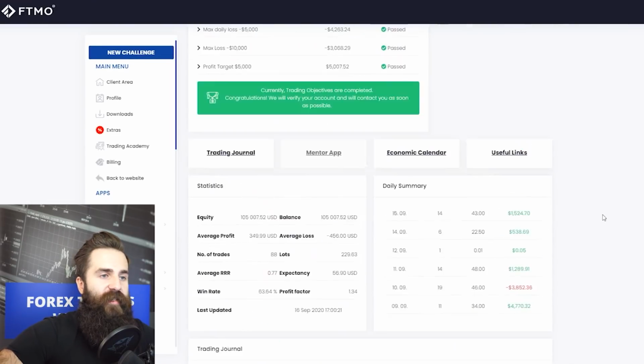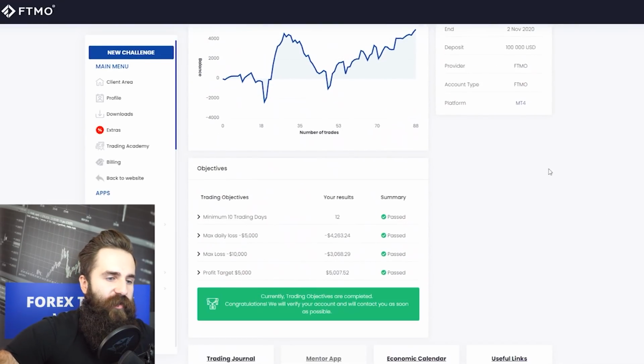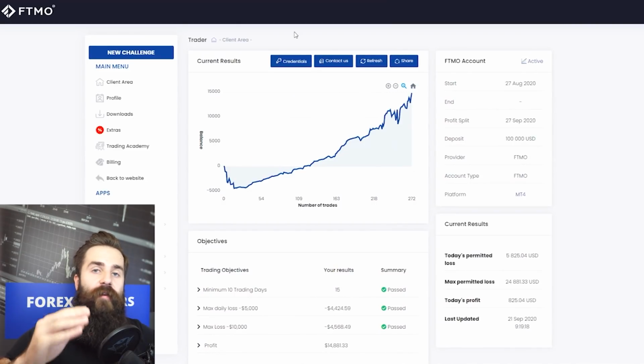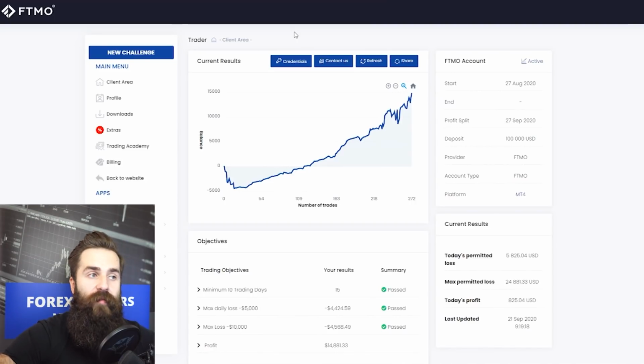Okay, so this is it for this trader. Of course, we will see this trader on the FTMO account, and hopefully we will see him or her making some quite nice profits. Okay, so we are now finally gonna look at FTMO accounts with real capital traded. Now keep in mind that we have erased numbers of these FTMO accounts. Of course, this is because these traders are still trading and we don't want to put more pressure on them.